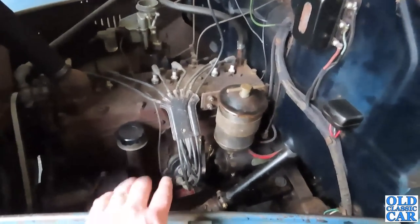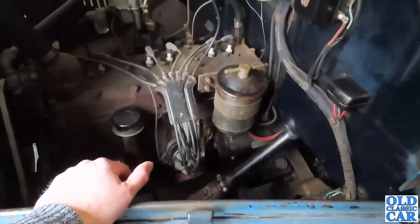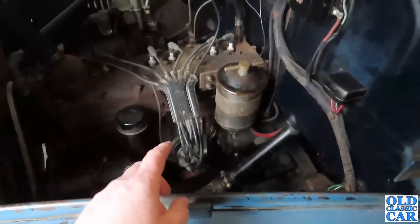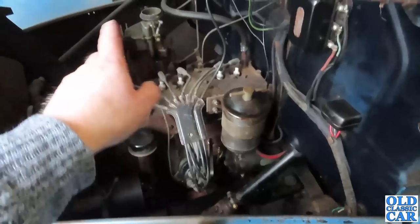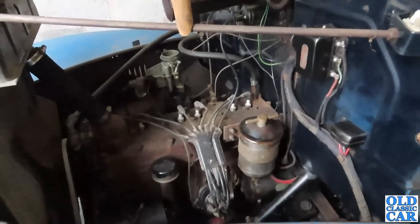Now I have a feeling that it could be something like the points have closed up. I may have mentioned this before, but there's like a little fibre heel on the points, and if that wears down, you lose the point gap and you don't get a spark to the plugs. I'm fairly sure the fuel side of things is okay, but you need three things for that engine to start on any petrol engine like this.